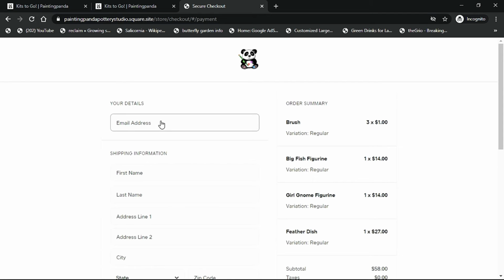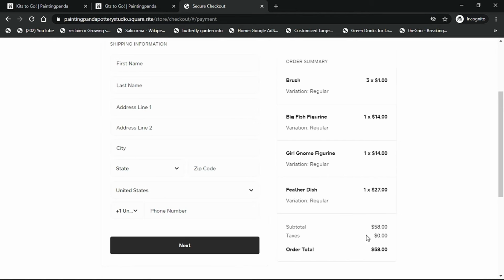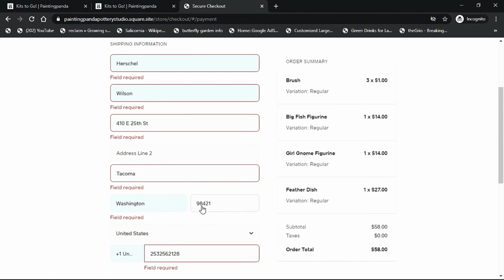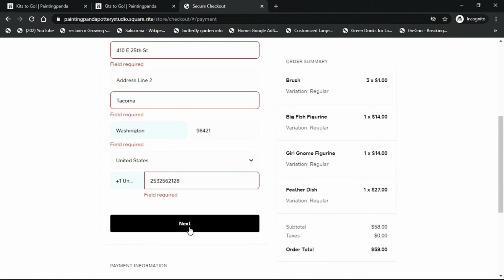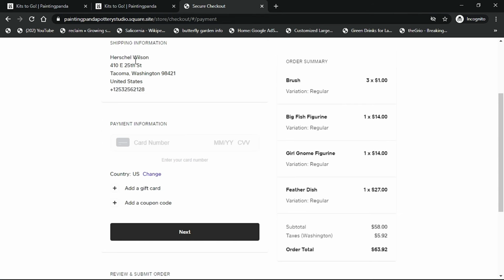So you're going to enter in your email address, you're going to put in your first name and all of that. Now the taxes won't be figured until you put in your zip code. I'm going to enter in all the information here for the studio. Let's hit next, and what you will see is basically it puts in my name, and it's got the studio address and the city and all of that, the phone number. You want to make sure you put in all of that information. That information has to match your credit card information, okay?